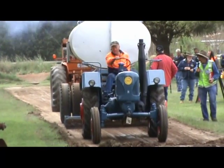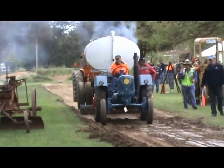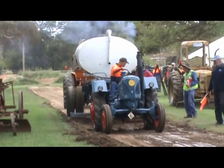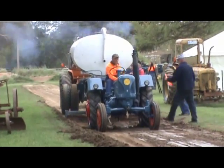Just the front wheels just about reaching it now. Starting to work quite hard, as you can see the smoke building from the exhaust pipe of this H model Bulldog. And it's looking pretty strong too. It's just starting to struggle now, and that's it for Graham Wilkie in the H model Bulldog.